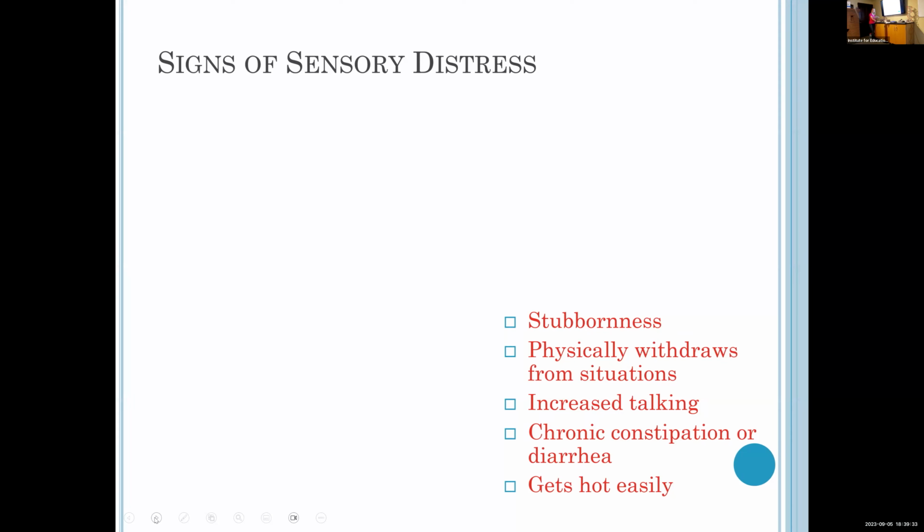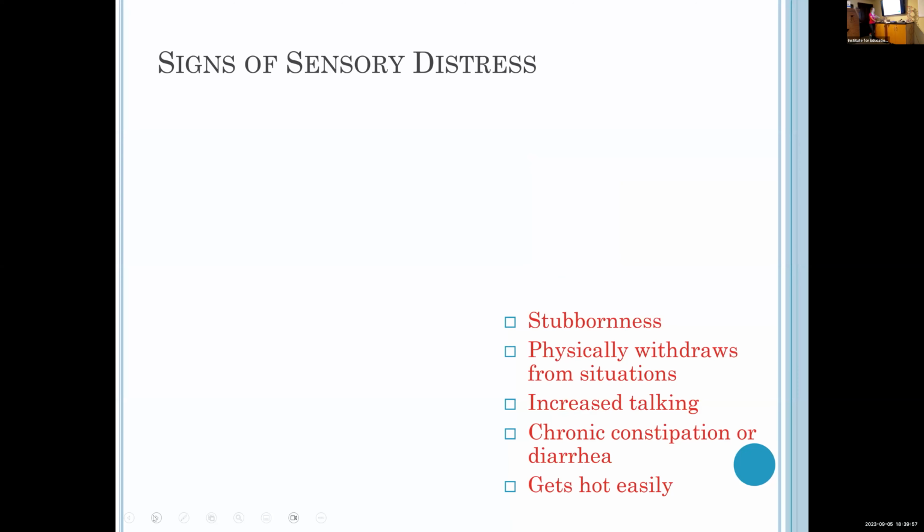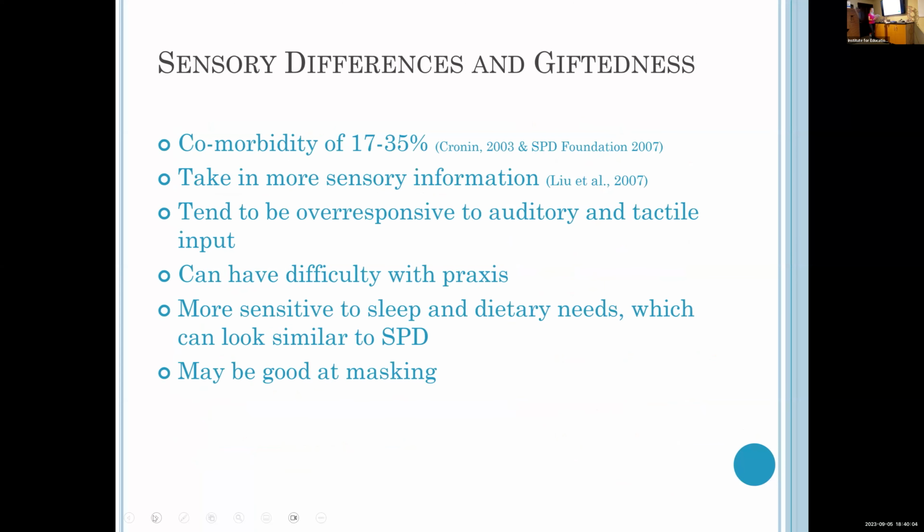Have you guys seen any of these sensory distress signals? Yeah. So these are essentially a stress response from your nervous system. Your vagal tone is increased. And it's saying, get me out of here.